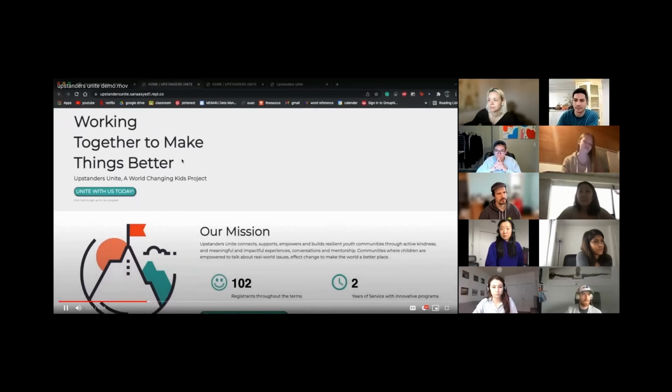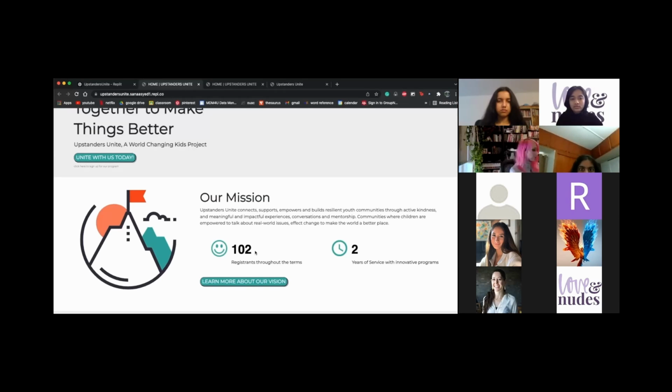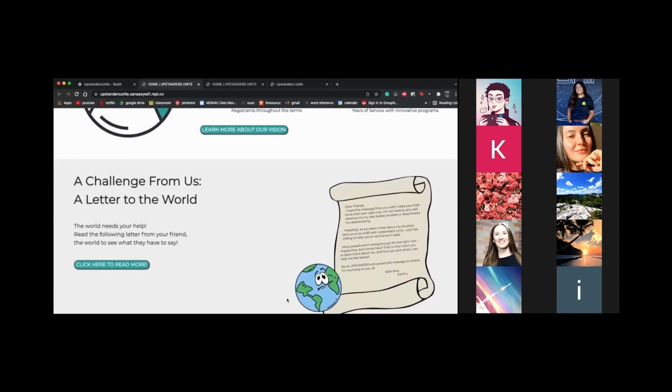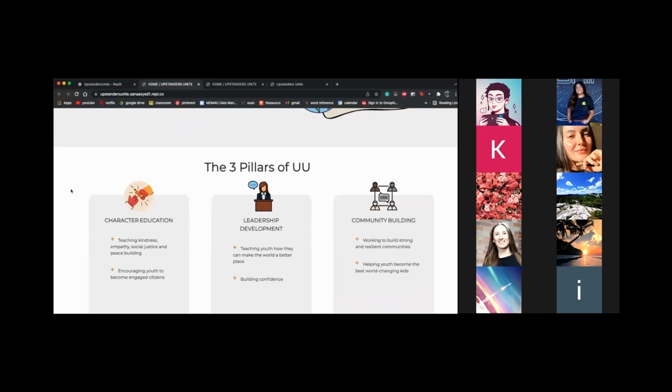Here's our landing page. As you can see, we have established most of the key elements that you'd wanted. We have the Unite With Us Today button, a small infographic showcasing your mission, along with a button leading to the About Us page. This is the letter to the world, specifically targeted towards youth, with a button leading to the youth page if they want to learn more.